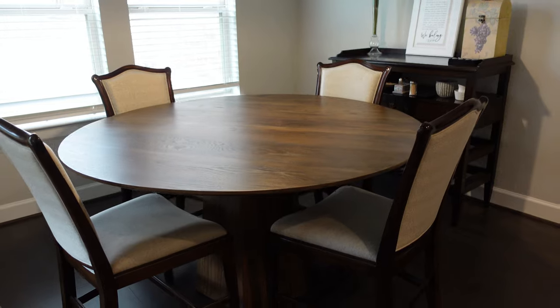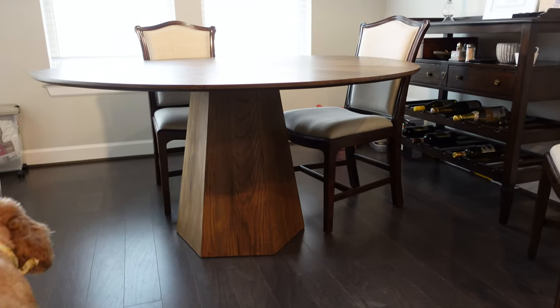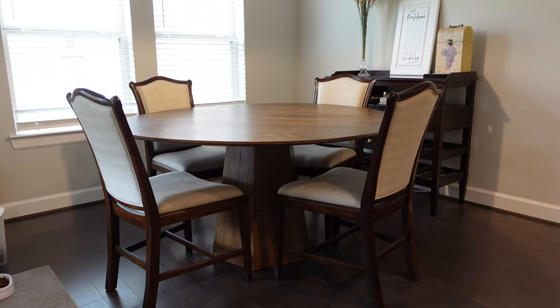This table was essentially our prototype. It had a lot of firsts for us. This is the first time I had made a circular tabletop. This is the first time I'd ever played with a lot of geometry and compound cuts to make this table base. I mean, I had to do math on this project. It was a lot of fun, but it wasn't perfect.